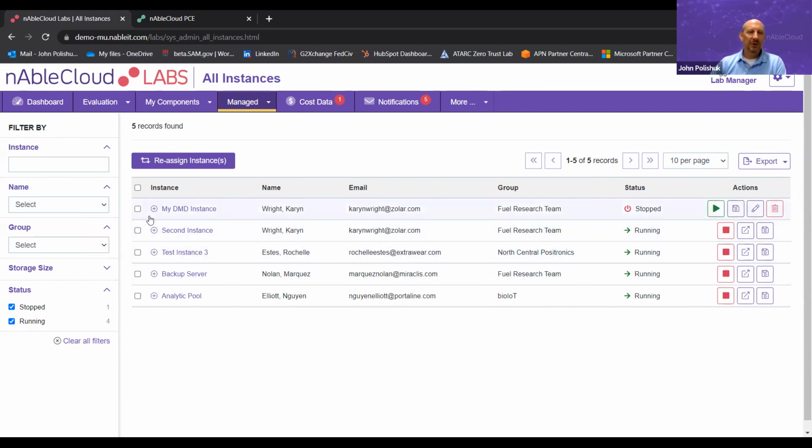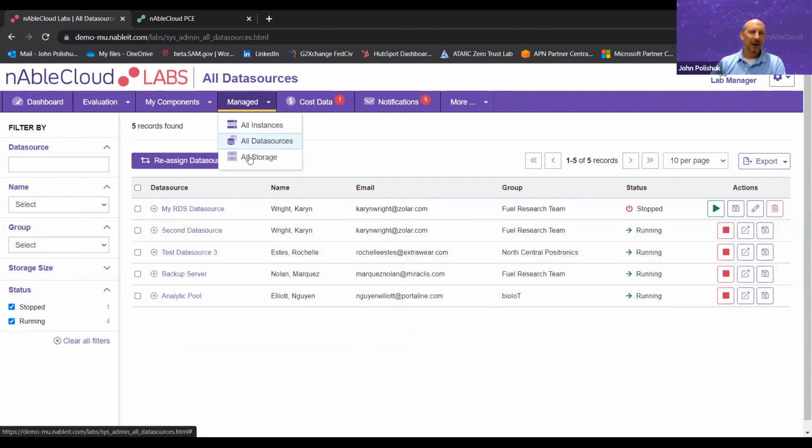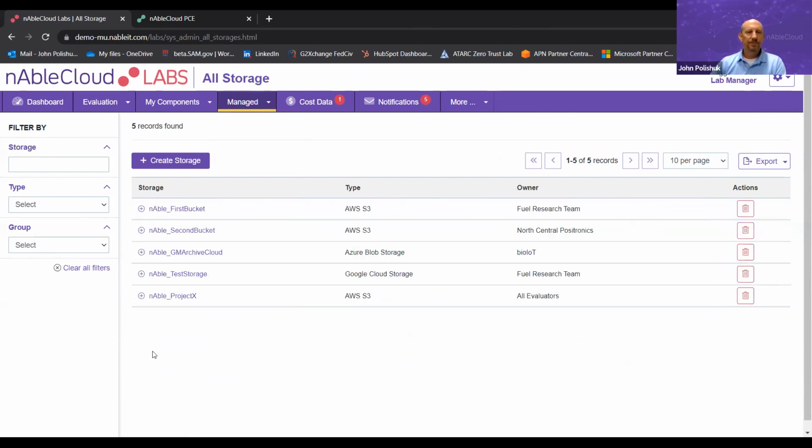So it's very nice to be able to see exactly what these users are doing. I can see what that instance is made up of. Again, make sure that they do have snapshots and save points from an admin standpoint. You can manage all of this from here. And the same sort of thing where I can look at the data sources. I can also look at the storage.